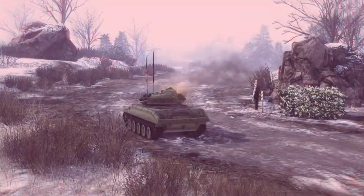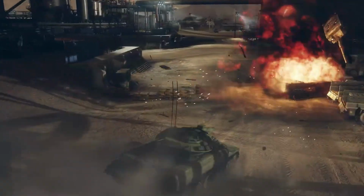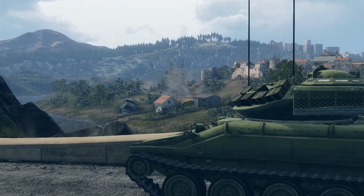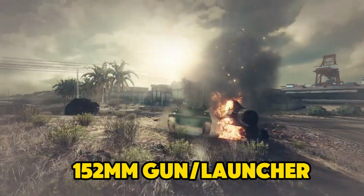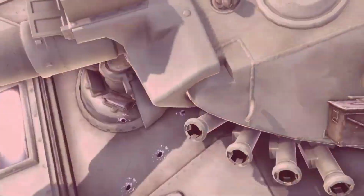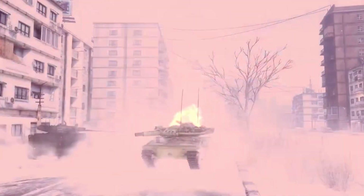9. M551 Sheridan. As a light airborne and air-portable tank, the M551 Sheridan may lack the protection afforded by the current tank designs, but it assured its operators that it was where it needed to be, when it needed to be there. It was mounted with a 152mm gun/launcher that could fire regular shells or guided missiles to boot, thus making it quite special.